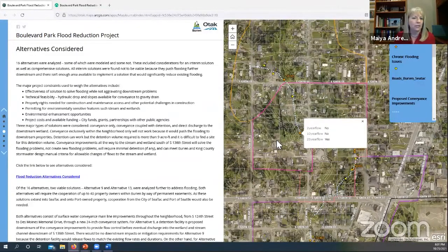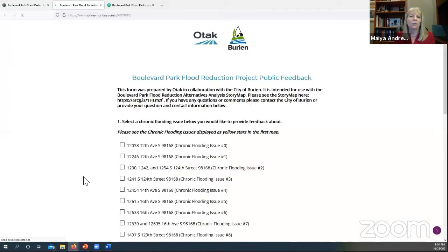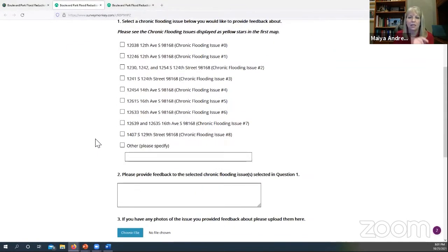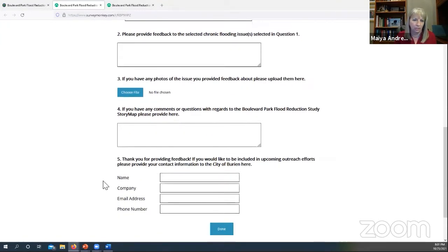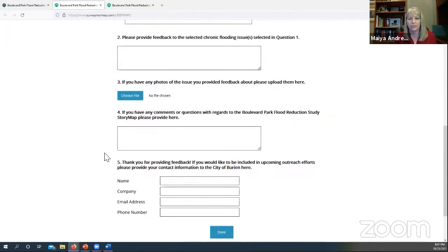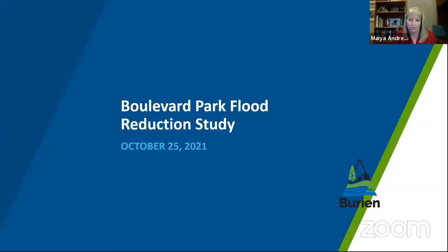This tool is available for the public. The other thing I wanted to point out is if you scroll all the way to the bottom on the text side of the screen on the left side, she's pointing to some stakeholder feedback. You click on that. If you want to comment on one of the issue sites already, you can do that, or you can comment on anything else by selecting other and making comments. We are interested in anybody who has flooding issues out there that either hasn't spoken to us or wants to add additional information. You can do that on the screen. You can upload a photo if you want to. And if you want to talk to us, you can leave your contact information there and we can get back to you. All of that is available right now on the website, and we can bring that up more later if you like. In the meantime, we're going to jump into our presentation.